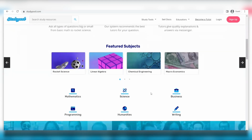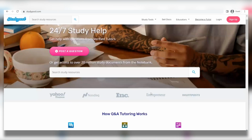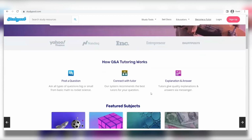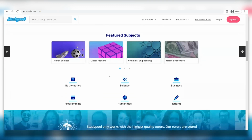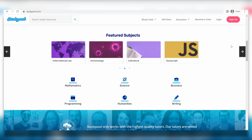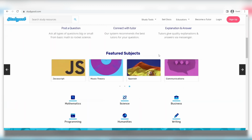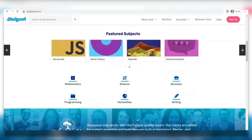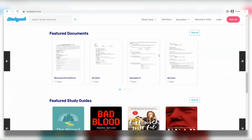And right now, I'm going to show you guys just how this website works and how you can apply to become a tutor for StudyPool. So some popular or featured subjects on StudyPool are mathematics, science, business, programming, humanities, and writing. More specific ones are rocket science, linear algebra, chemical engineering, macroeconomics, international law, immunology, literature, JavaScript, music theory, Spanish, and even communications. Now, those are just a few examples of the many subjects that StudyPool offers, and clearly these are magnificent options, so expect to see even more significant and magnificent subjects when you visit the website yourself.